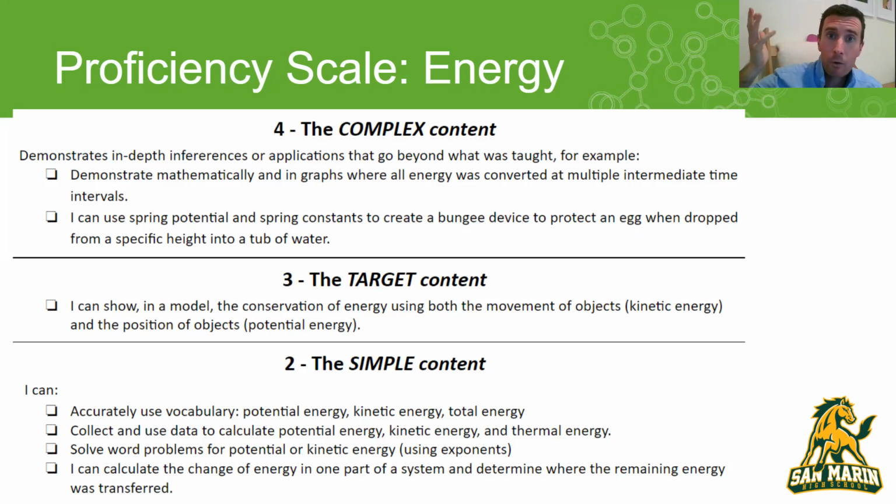Some of those are the same. We're going to keep working on engineering and data analysis and collaboration and communication and conscientious learner. And some of them are different. We'll switch out momentum, forces, and energy for gravity and orbits, waves, and electricity.